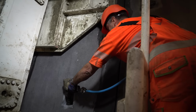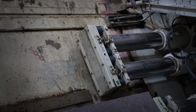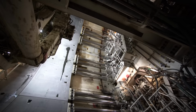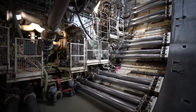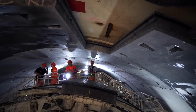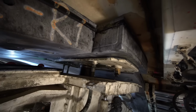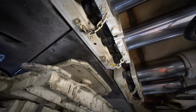Since only the jacks for the segment to be installed are withdrawn, the segment rings are permanently held under pressure and therefore watertight during ring construction. With this, all segments are fixed in their final position, and the gap for the key segment must be exactly right. The key segment is conical and is pushed in from the front to its final position. The tunnel ring is finished and the machine returns to excavating.